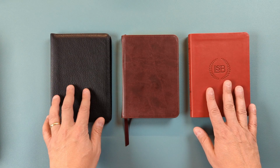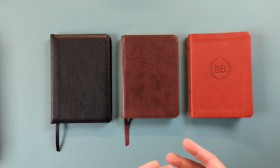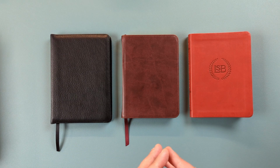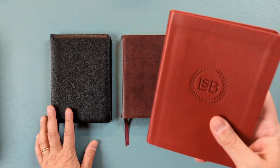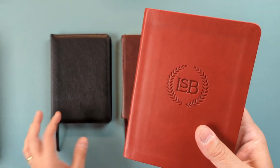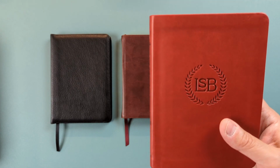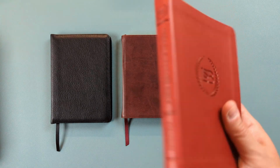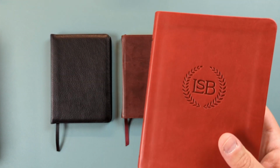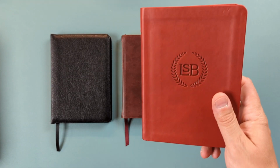Now, when you look at all these together, you see that it's really just a matter of what your preference is, what your use is. Obviously, this kind of a Bible is going to be really good for adventure use, we'll call it. If you are a camp counselor or someone who's outdoors a lot, this kind of a Bible, you don't have to worry about it getting beat up, messed up. It's very affordable. You can get it right now for about $15.